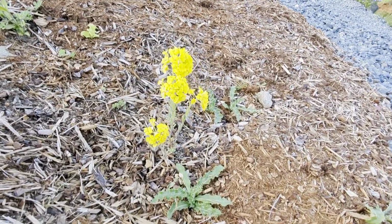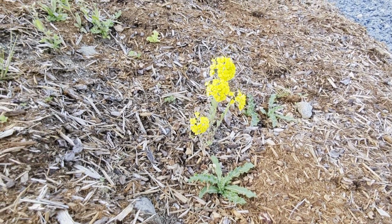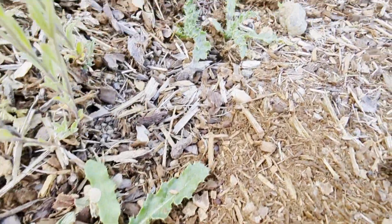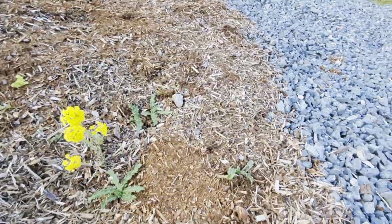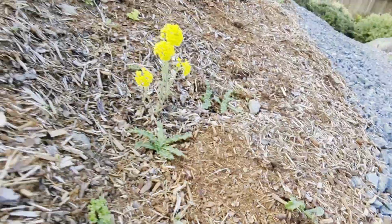Here is another version of my perennial alyssum that is blooming. This is a golden alyssum. And it is side by side some lovely thistle weeds that I need to pull out. Not with my bare hands. That is not happening. And a bigger thistle right here. I've got work to do, it looks like.